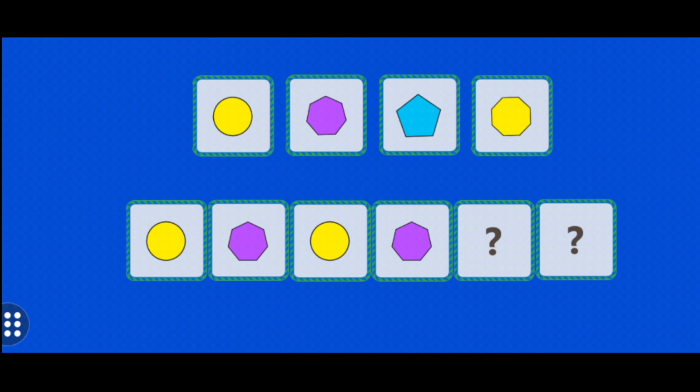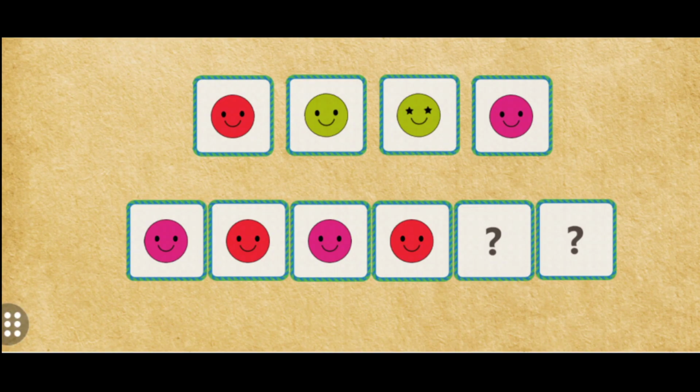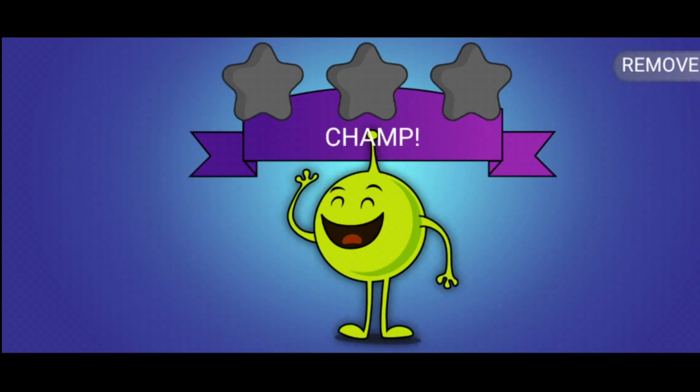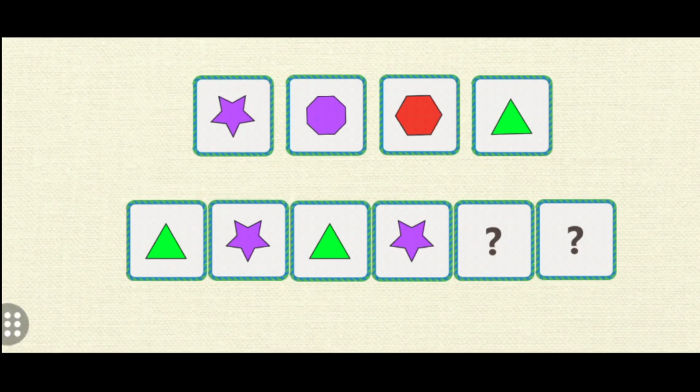Drag the object to complete the pattern. Excellent! Drag the object to complete the pattern. You are a champ. Drag the object.